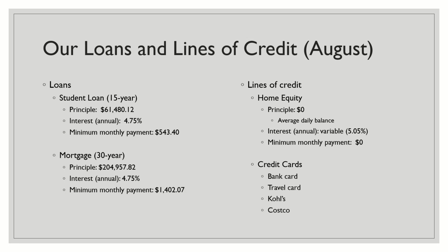I've included my mortgage just for completeness' sake, but I'm not really going to be focusing on it during this presentation. More to come on that later. And that is more of our future goals, is getting that mortgage to go away.